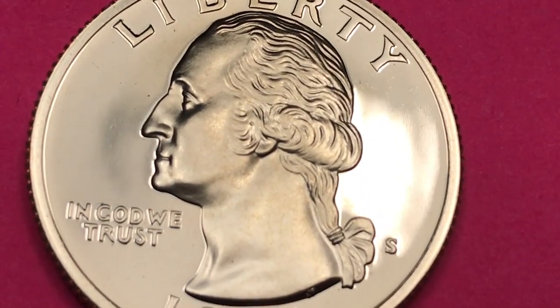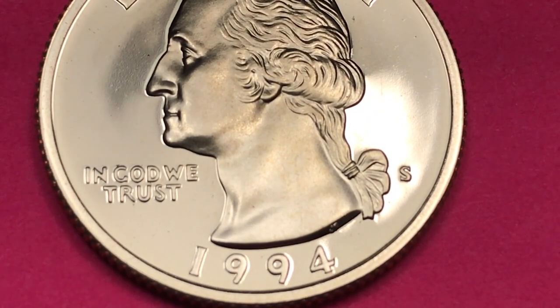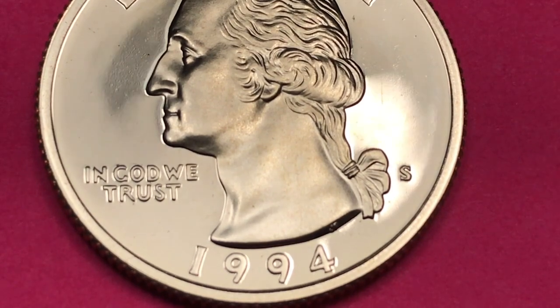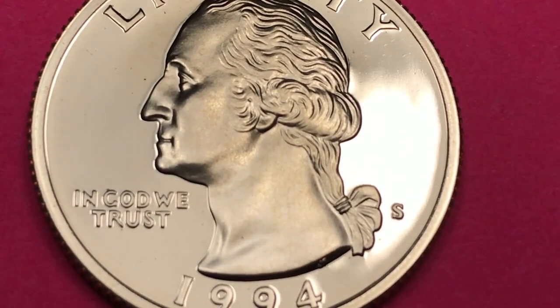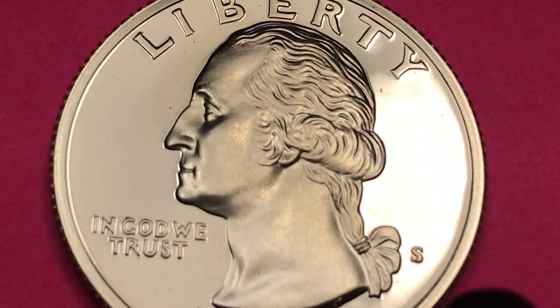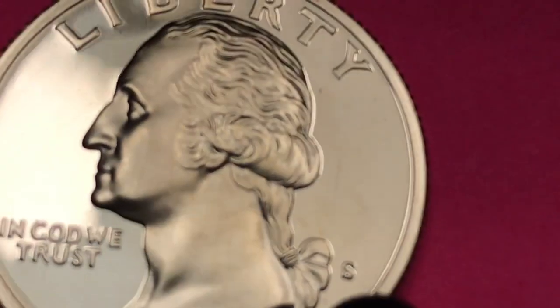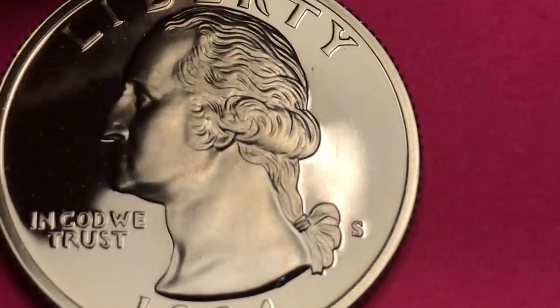So for the clad San Francisco Mint quarter, they made about 2.5 million of these. This coin is worth about $3 at a proof 65, and at a proof 70 it's only worth about $40. And so that's why you just never see anybody send these in. PCGS has already graded over 1,000 of these at a proof 70. So they did a great job at the San Francisco Mint for all the coins, or almost all of them, in 1994, but that just means that they're worth less when we get one that's in great condition.